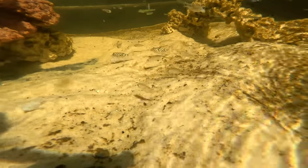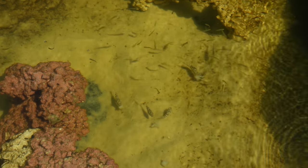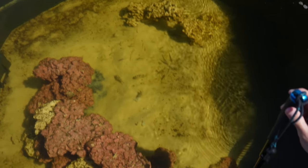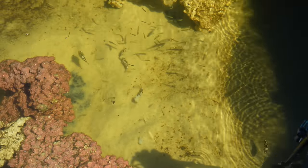It's the grunts that will come out and eat, but they're scared of me, which is the thing. They're scared of me or scared of the GoPro. This puffer behind me here wants to eat the GoPro. Fully wants to eat the GoPro. Look at him, he's coming right up to it.